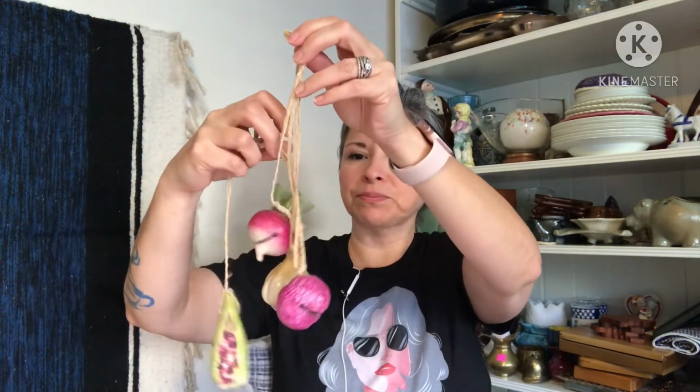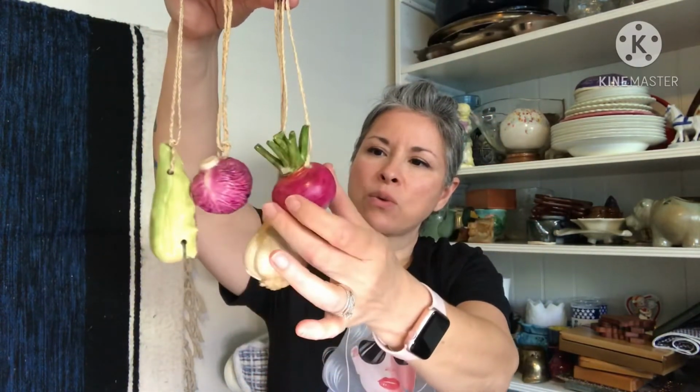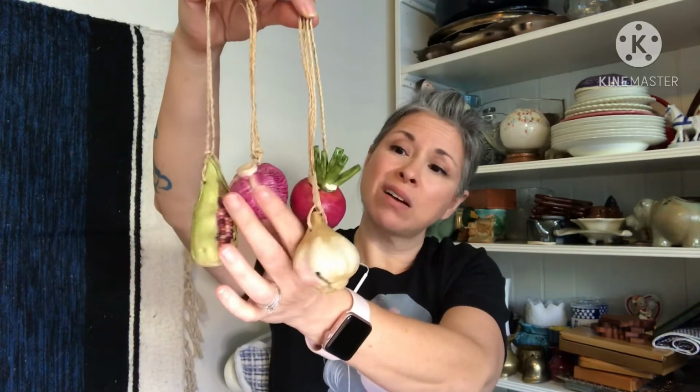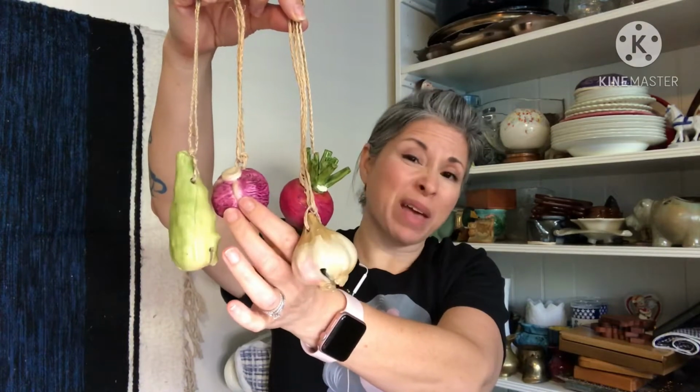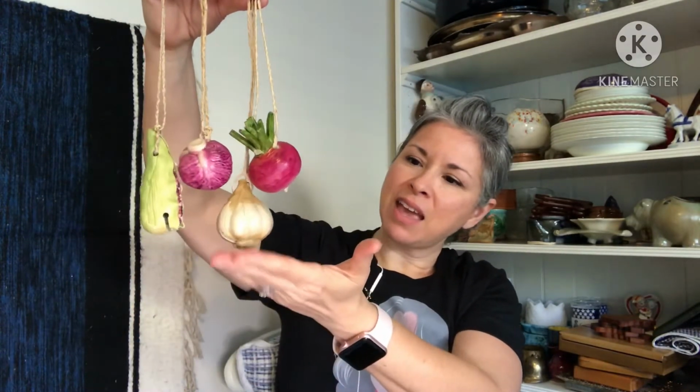I picked these up. Now, these are the types of things that I think my grandmother has in her kitchen. They are ceramic vegetables. There's garlic and a radish and maybe it looks like purple cabbage kind of, and some corn. And again, they are ceramic.